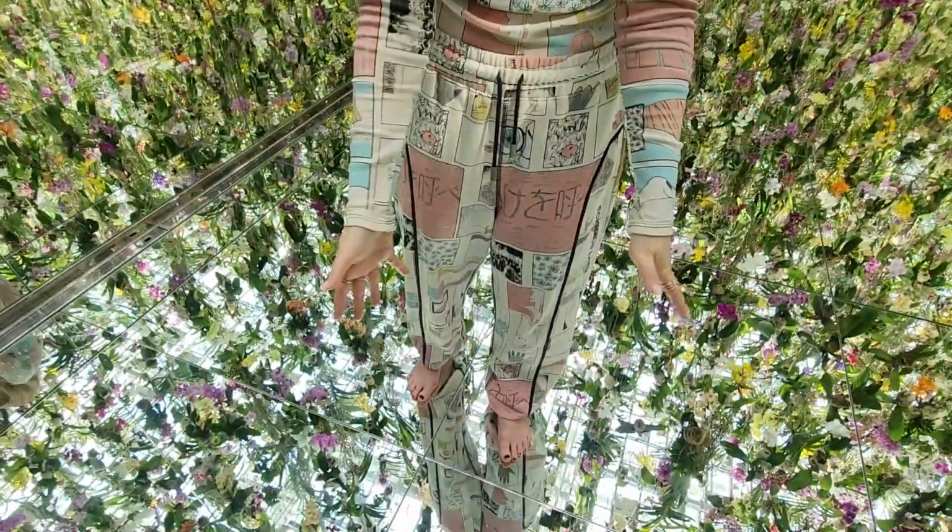Do you hear that? This room is filled with real flowers and they're literally surrounding me and they move up and down, and the floor is shiny so I can see all the lights reflecting on the floor. It smells incredible. I wish more places like this existed in the world.